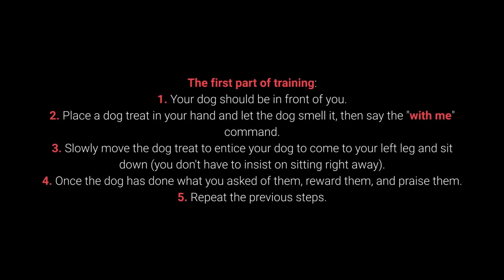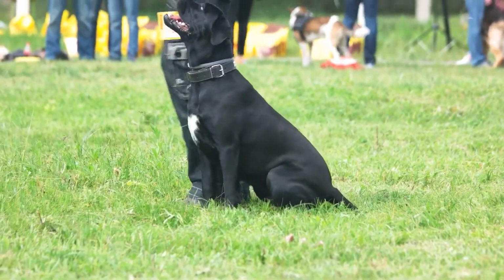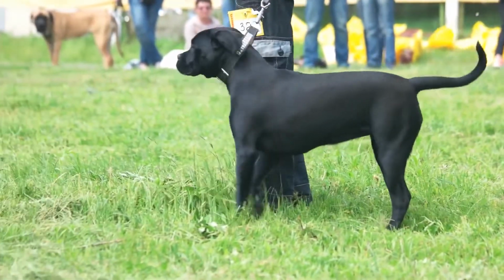The first part of training. 1. Your dog should be in front of you. 2. Place a dog treat in your hand and let the dog smell it, then say the with me command. 3. Slowly move the dog treat to entice your dog to come to your left leg and sit down. You don't have to insist on sitting right away. 4. Once the dog has done what you ask of them, reward them and praise them. And 5. Repeat the previous steps. Once your dog learns the command, move on to the advanced part of the training.